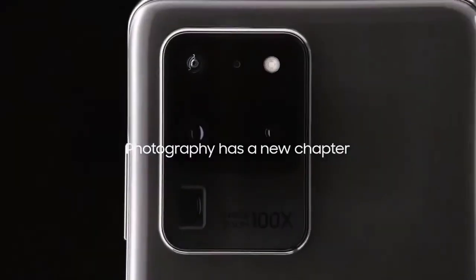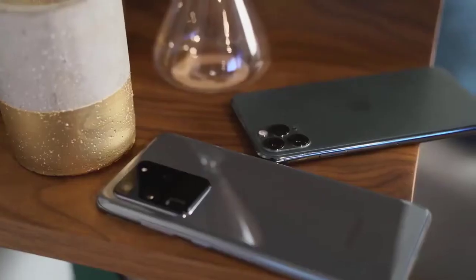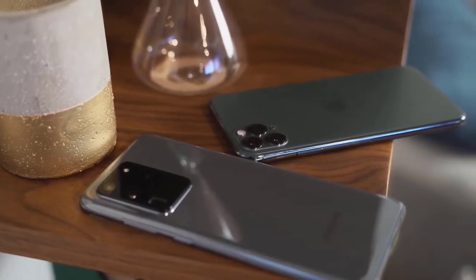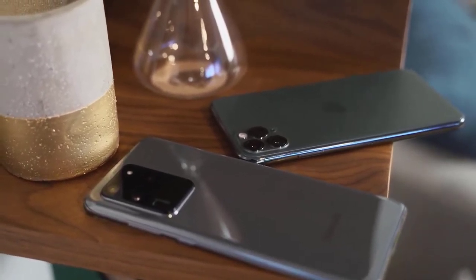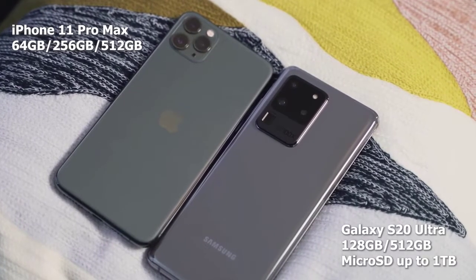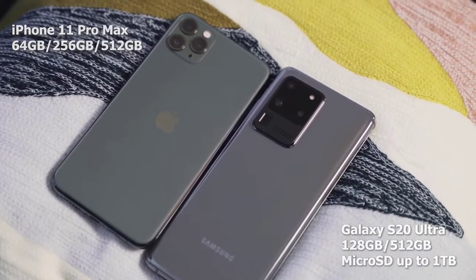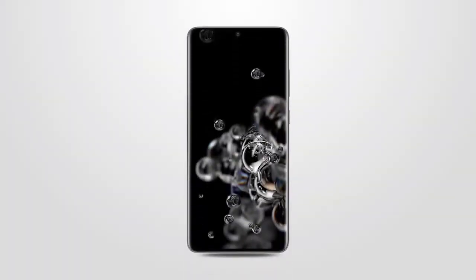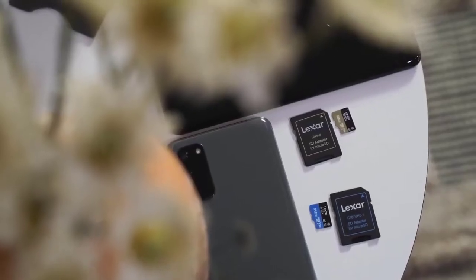But in terms of internals, you're looking at 12 gigabytes of RAM starting, and the Ultra goes up to 16 gigabytes of RAM. But in terms of storage, this is where it beats the iPhone. iPhone starts at 64. This starts at 128, will go next level up to 512, and you can expand it with a 1 terabyte SD card because it still has an SD card slot in here. So that part is really cool.